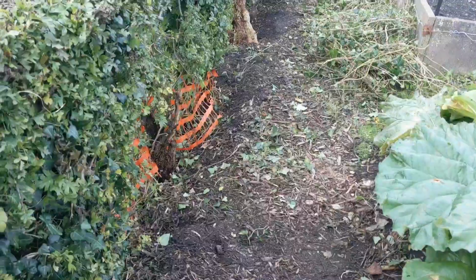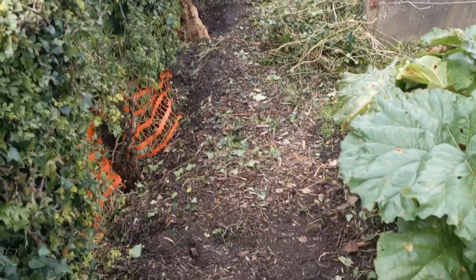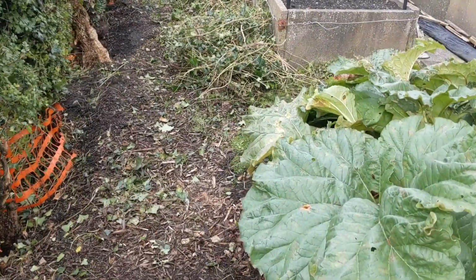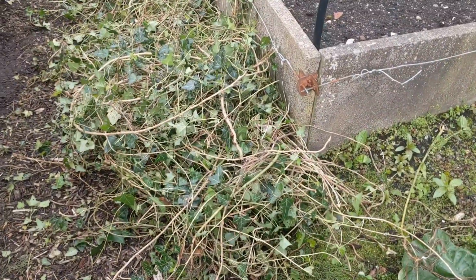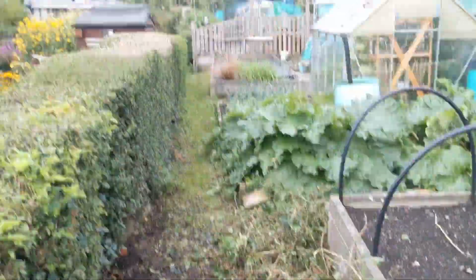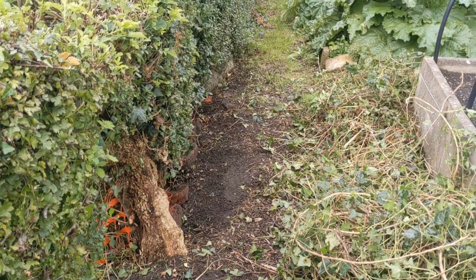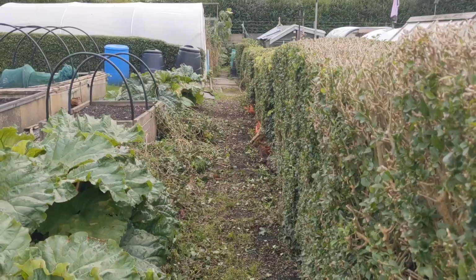And I'm just going to trim it up now with this beast. Then the clippings can go back into the trough there. But all that vine, that English ivy I do believe it is, is a pain in the bottom, gets everywhere, very invasive. That's going to be cleared off up to the top there, along with all the other weeds that I've pulled. So I'm going to trim that up now, and I'll show you the results.